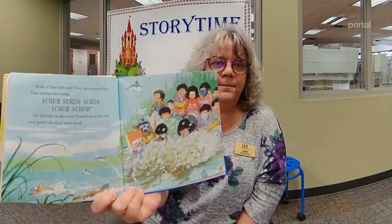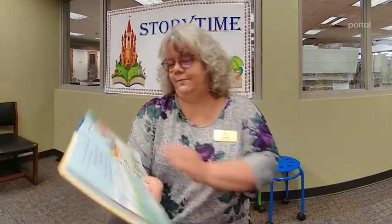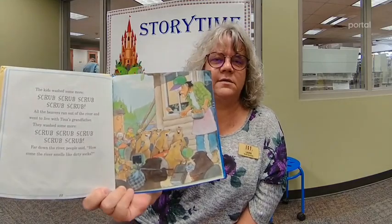Scrub, scrub, scrub, scrub, scrub. All the fish in the river floated up to the top and acted like they were dead. The kids washed some more. Scrub, scrub, scrub. All the beavers ran out of the river and went to live with Tina's grandfather. They washed some more. Far down the river, people said, "Hey, how come the river smells like dirty socks?"